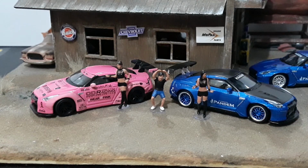And then next week we're going to be taking a break from MiniGT, and we'll take a look at some stuff from M2, Auto World, maybe even Johnny Lightning. But for sure we have some M2 stuff, new and old. And we have a newer Auto World release, Square Body. And then we have even another Kyosho GTR to take a look at. So we'll be doing that next week for our premium unboxing.